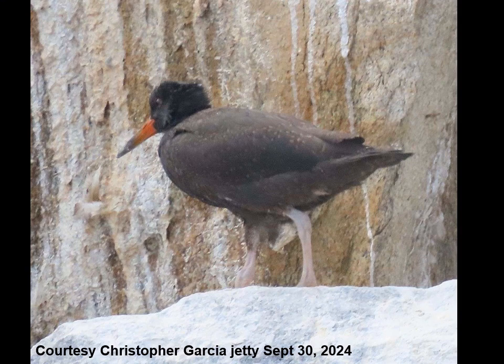This is our Jetty fledgling on September 30th, 2024, showing its bicolored bill and the lack of the red orbital ring. This is courtesy of Christopher Garcia. Thank him for this picture.